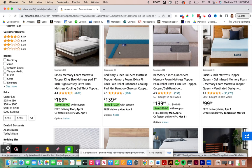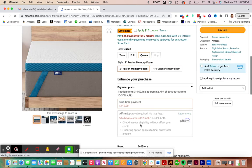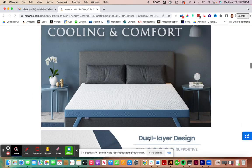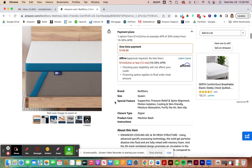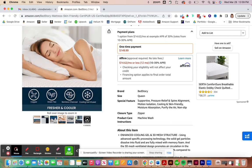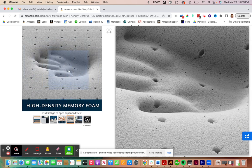Now, when you submit A plus pages, which are, here, let me see if I can find you an A plus page. When you submit A plus pages, this is a brand story, and this is an A plus page. This goes through a very stringent approval process. The listing images, which is this section, goes through a bit of a less stringent approval process. So in some cases, we can still get things through that are technically not allowed.